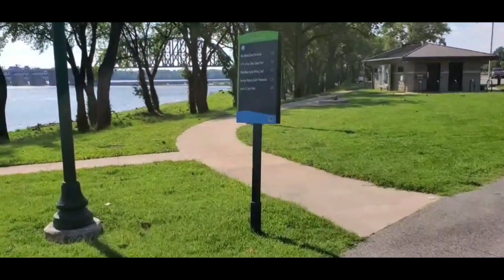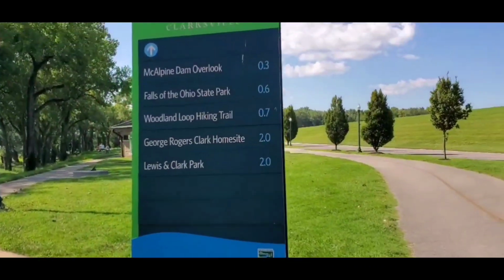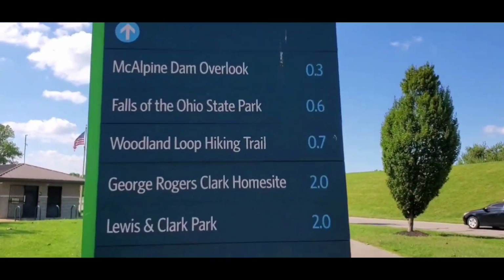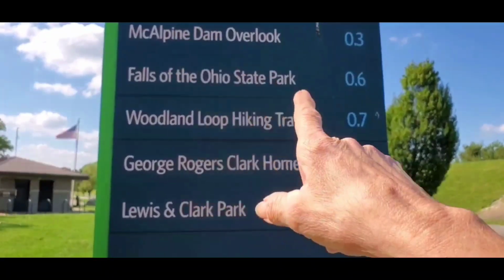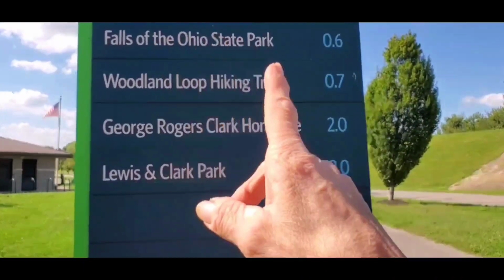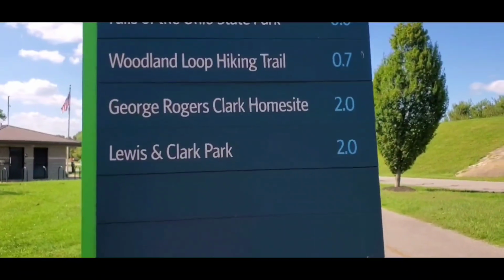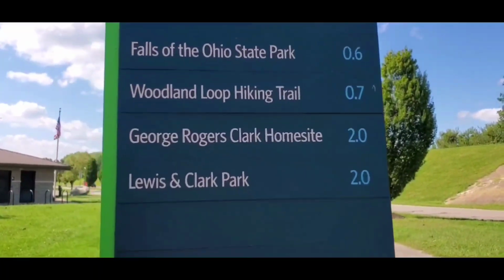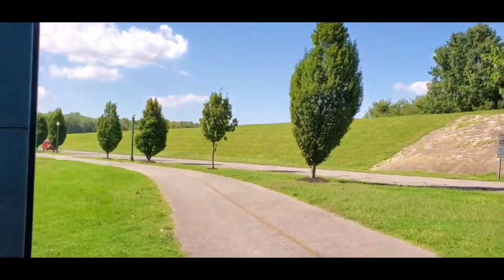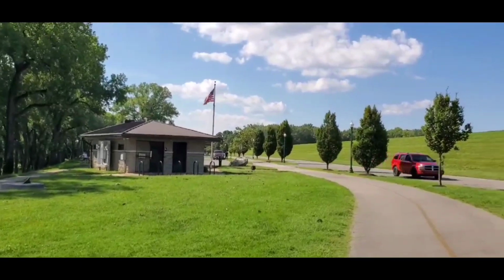Here's some other points of interest you can check out. The McAlpine Dam, well, I can't hardly pronounce words today. Dam Overlook, Falls of the Ohio State Park, Woodland Loop Hiking Trail, George Rogers Clark Home Site, and the Lewis and Clark Path. So many different things you could check out while you're here. They even got restrooms available.